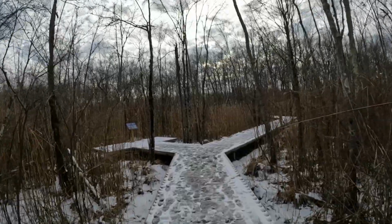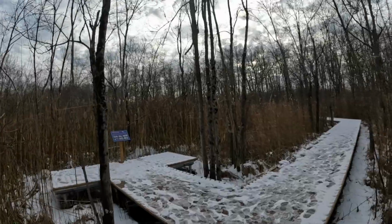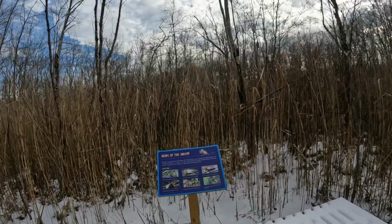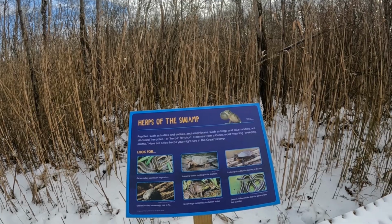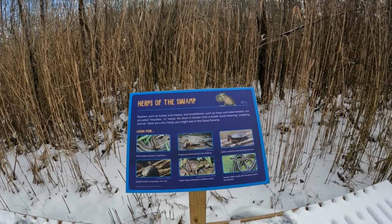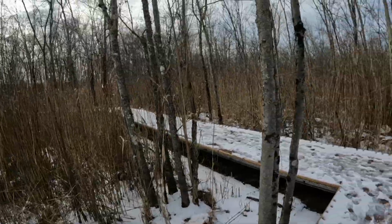There's a little observation platform here. Let's go see it. Here. Oh, what's that? Harps of the Swamp. All the sounds, and what they do and what's around here. Okay.